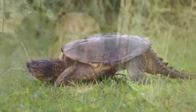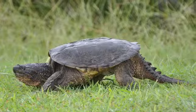And like those things, like I said, they get big. Here's a picture also here. While I'm at it, here's a picture of an adult snapping turtle. And like I said, they can get pretty vicious.